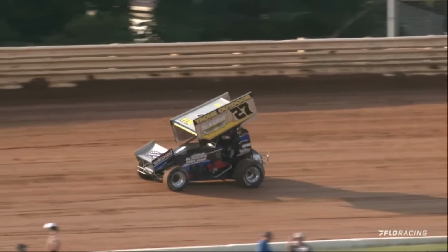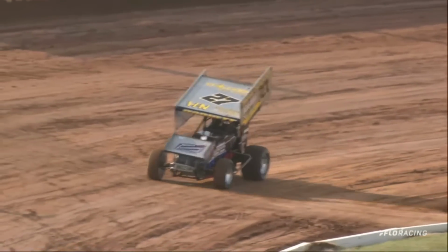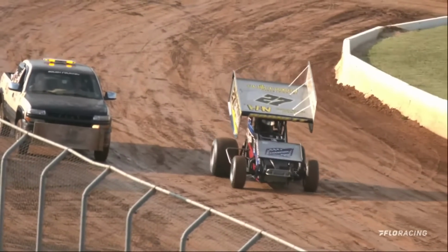Trailing Dietz in turns 3 and 4, the driver comes from Hanover, PA. And the Lelands.com First Light Capital Group, Trone Outdoor, Red Robin's Gourmet Burgers and Brews. Car number 27, that's Troy Wagaman.